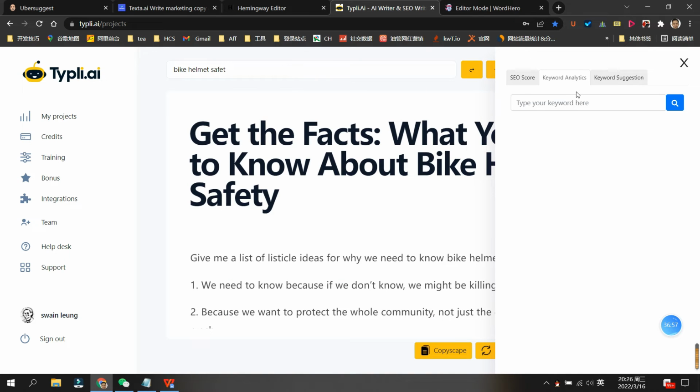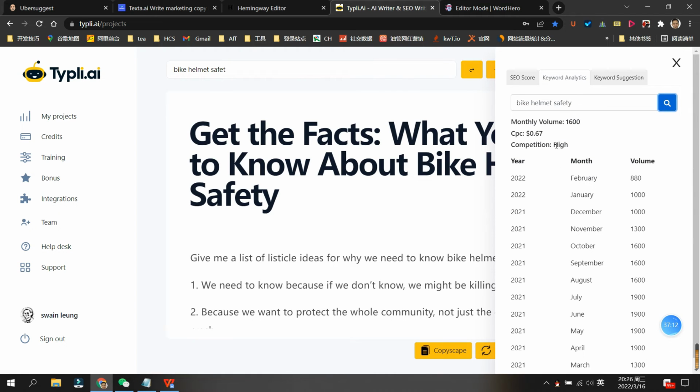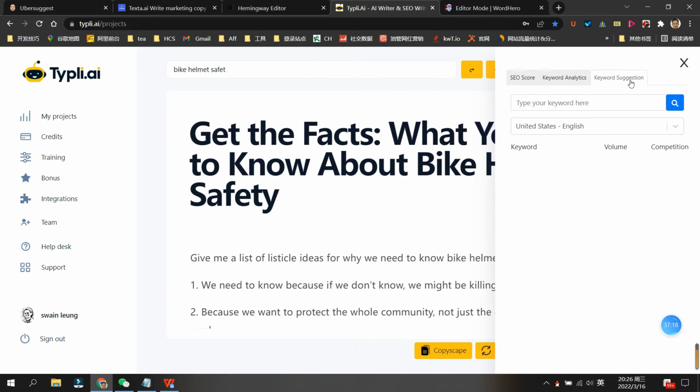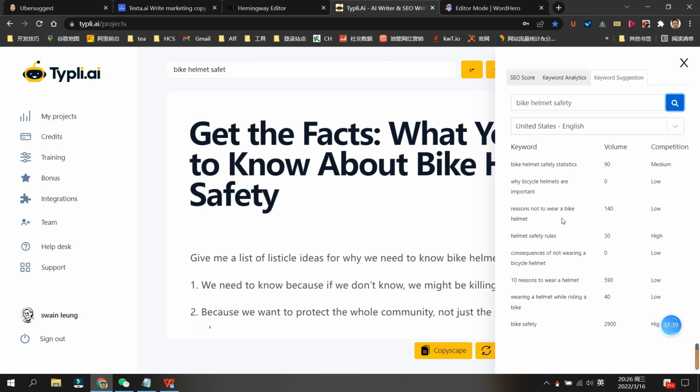But you don't know there is a secret here. I use them in a mixed way. Like I use WordHero for the article headlines and outlines. Then copy to Texta for quick content generation. And I will use Typli AI for final improvement. The Typli AI has an SEO toolbar to show me what should be done for targeted keywords, such as alt keywords in a picture, anchor text for a link, etc. And also I can check the keywords and find related keywords easily. When there are some parts that need to generate more, I will do it in Typli AI.